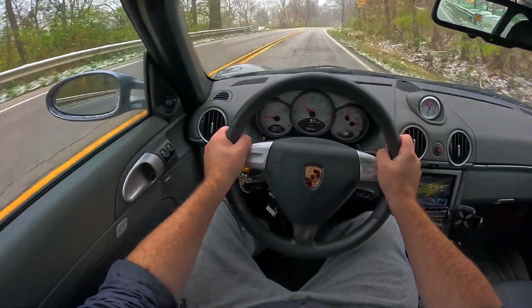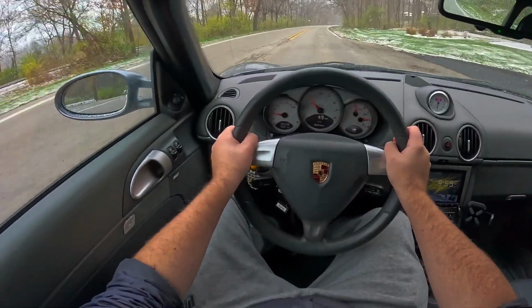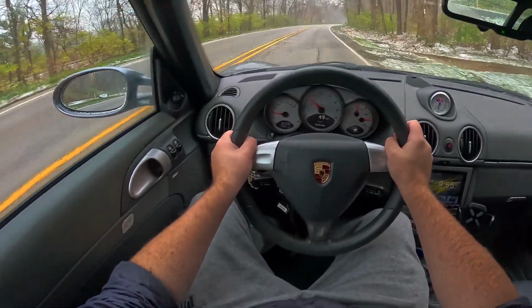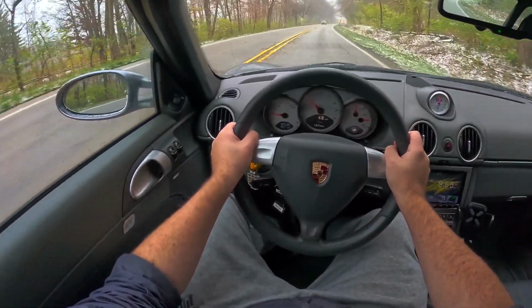I come from a Miata background. I've owned Miatas and RX-7s and things like that, so to me it feels stiff. But if you're coming from a Camaro, this is going to feel like a feather. So it's all about perspective, and that's what life's about.